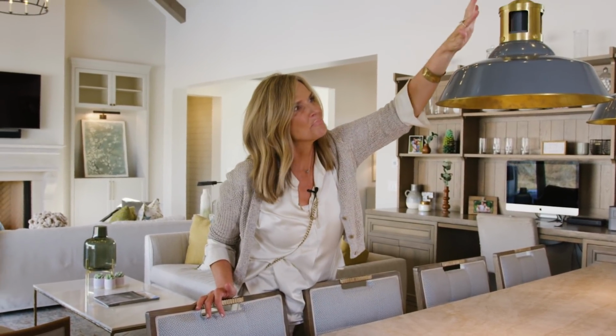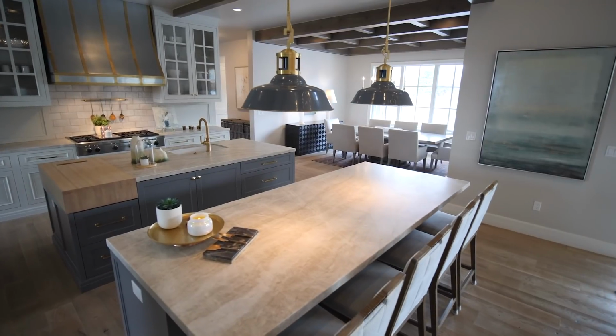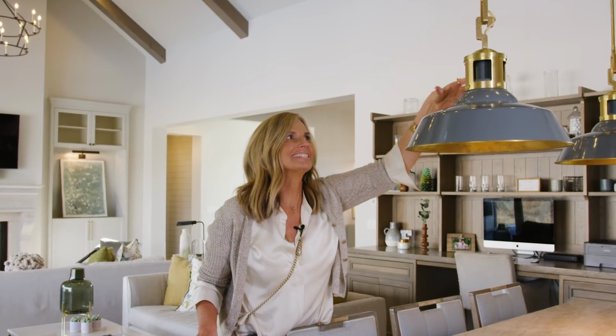You can see the level of detail in these. The brass with the enamel slate blue and the brass underneath. There's nothing like the way these workings were done to create the hooks. I get into this stuff, and these are the prettiest thing in the house.